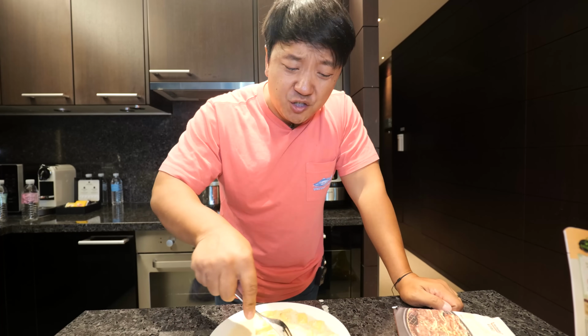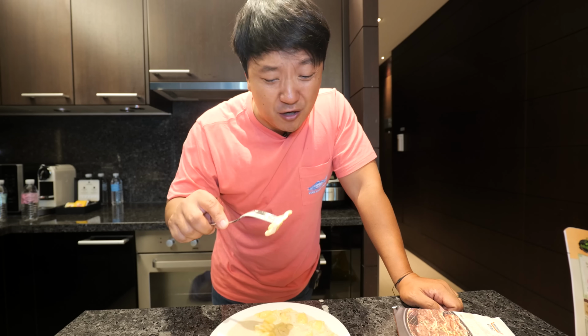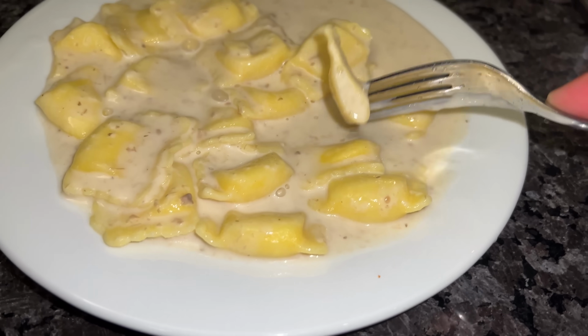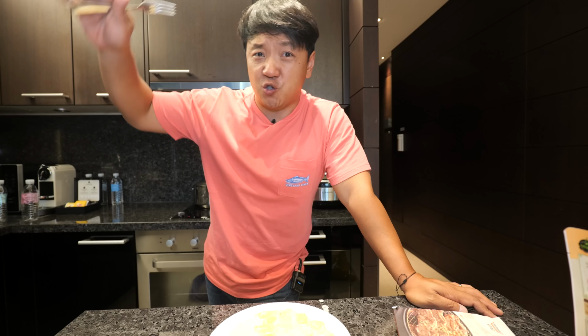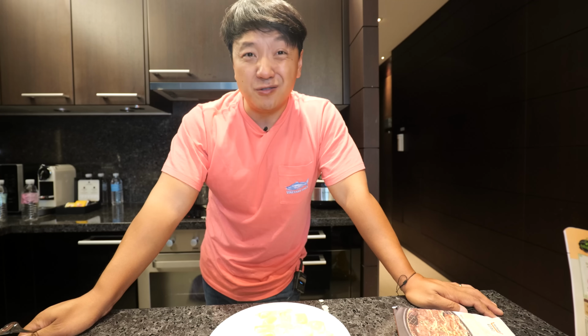Oh, that's like eating at a restaurant. Cheesy, creamy, truffle ravioli. The pasta's perfectly al dente. Beautiful, cheesy center, and a bombardment of truffle flavor. Cannot stop putting this in my mouth. That gourmet street where I got these kind of fancier frozen items, that stuff is delicious.